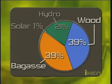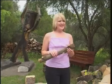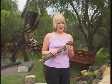With all this talk about solar and wind energy, we tend to overlook one crucial point. Almost 80% of the renewable energy used in Australia is biomass, which is any recent organic matter. Most of this is wood, used mainly for home heating, and bagasse, which is the term for sugarcane waste.